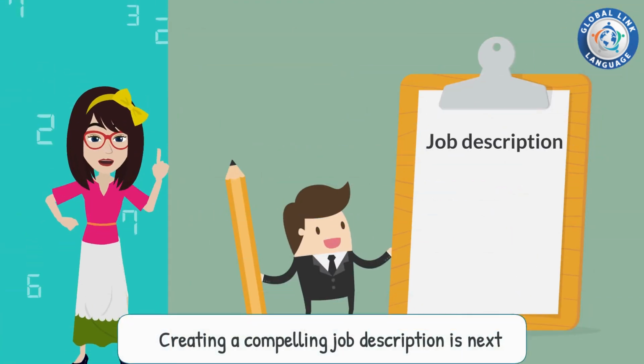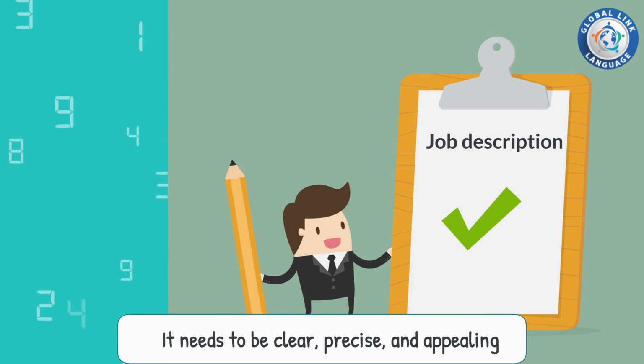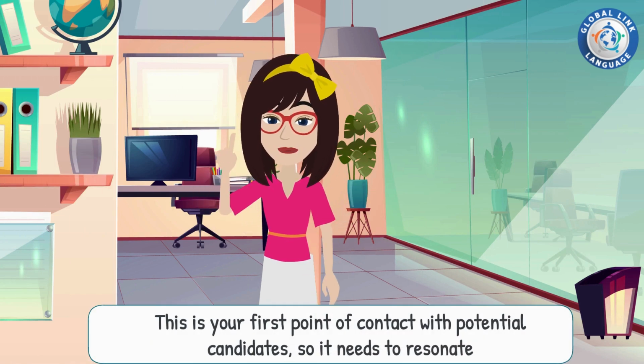Creating a compelling job description is next. It needs to be clear, precise, and appealing. This is your first point of contact with potential candidates, so it needs to resonate.